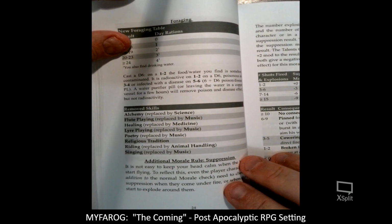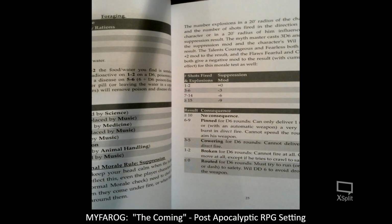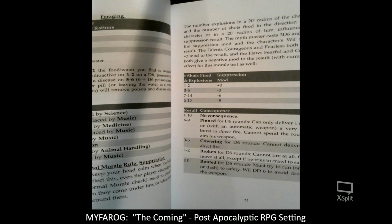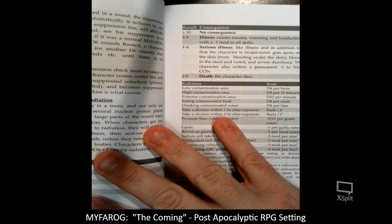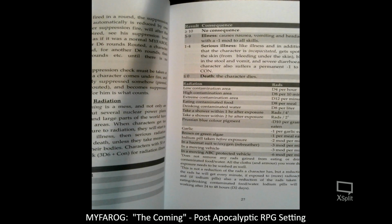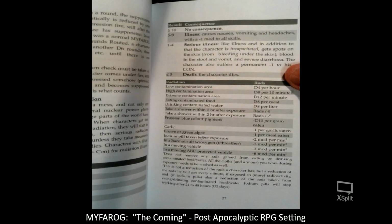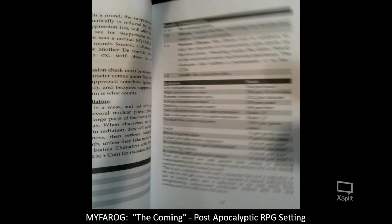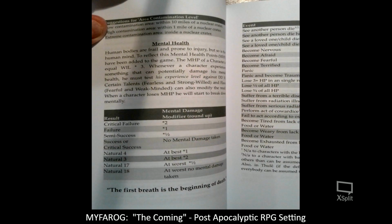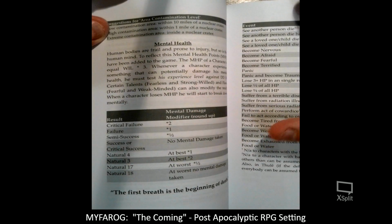There's an additional morale rule called suppression, and this is for fire suppression. So as we start getting into the effects of having firearms, you're going to start to see some of those skills and supplemental rules included in the fact that one of the primary weapons in the Coming is going to be the use of firearms rather than simply melee weapons. There's radiation rules, and it goes into the effects of various levels of radiation. Mental health is another addition that was in the Coming, and it might have been in one of the other supplements as well. I don't quite recall, but it was certainly introduced here.